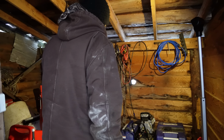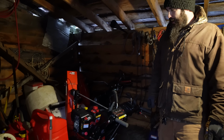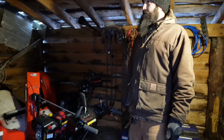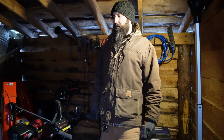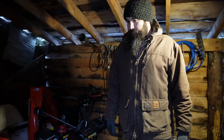And we also keep our snow blowers in here, and a couple of tools and things like that, our fuel storage. So it's really been working out great for us to have all this, so we don't have everything just getting buried out in the snow and ruined. And we can kind of keep it organized and sheltered in here.